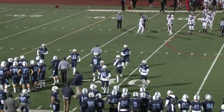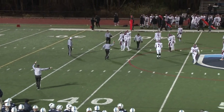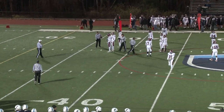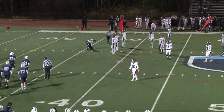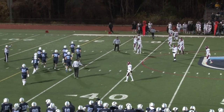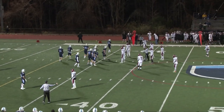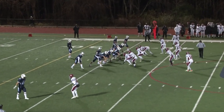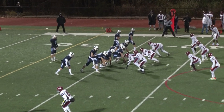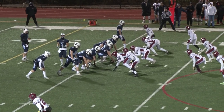So we're underway, and Franklin gets the kick returned out to the 36. Franklin will have it first and 10 as they'll go left to right on your television screen. They took the kickoff out to the 36 on the Pacheco run. Franklin, 6-2, looking to keep the momentum going. They have the first possession of the game.